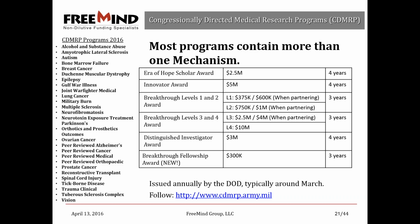The second mechanism is the breakthrough level 3 and 4. This also includes clinical stage work. So in level 3, 2.5 million, or 4 if you are partnering with the second PI. And for level 4, up to $10 million, and that is over the course of 3 years, and that's a lot of money.